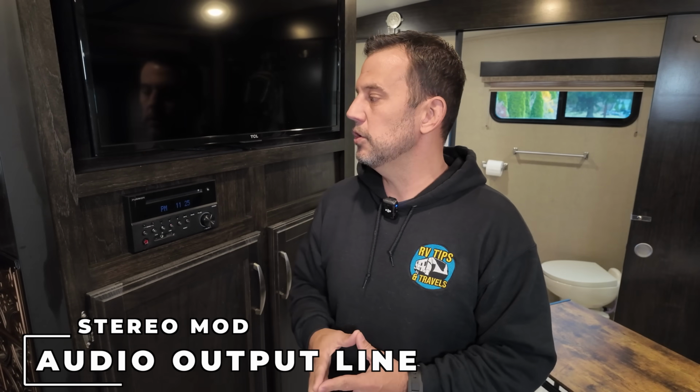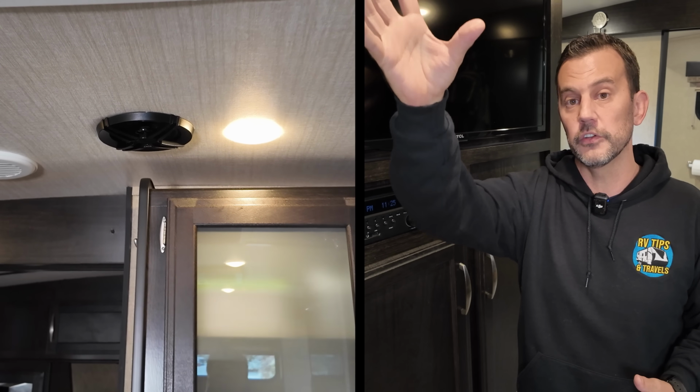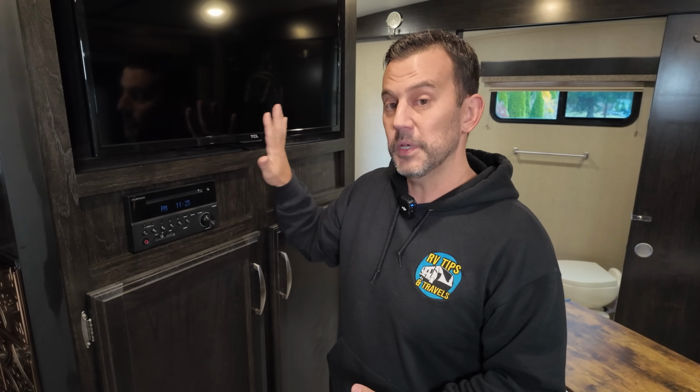So what does this mean? You may notice when you connect to campground cable or you put a streaming stick in your TV, you don't get the audio through the speakers in the ceiling. The audio only comes through the speakers in the TV.